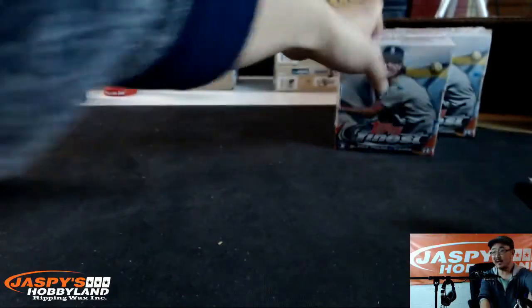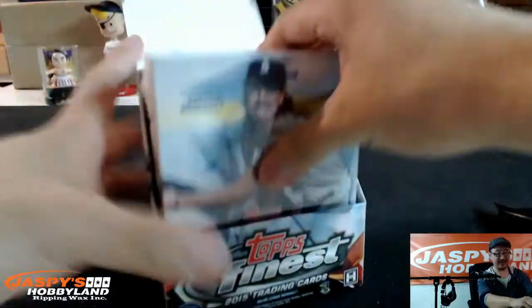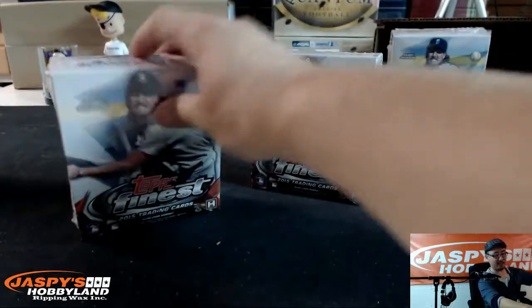And that was the last pack. Two more boxes to go, ladies and gentlemen. Thanks for filling this up. This is eBay break number one.